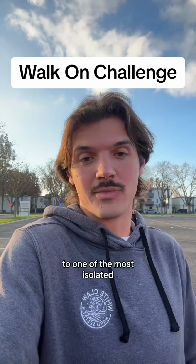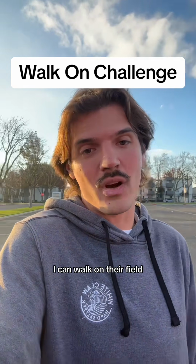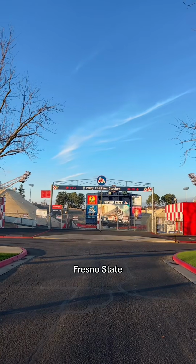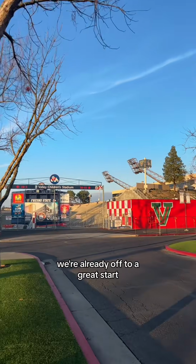I finally made it to one of the most isolated D1 football fields in the country. I got to see if I can walk on their field. Fresno State, let's check out Valley Children's Stadium. Walking up, we're already off to a great start.